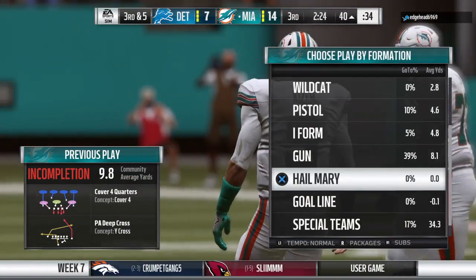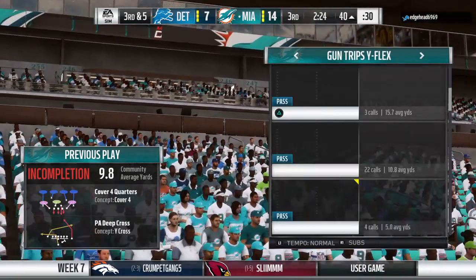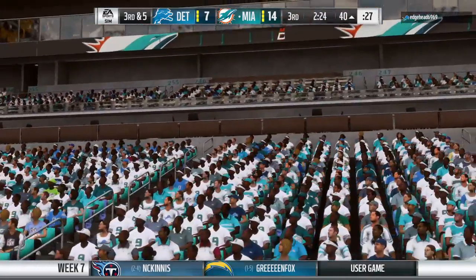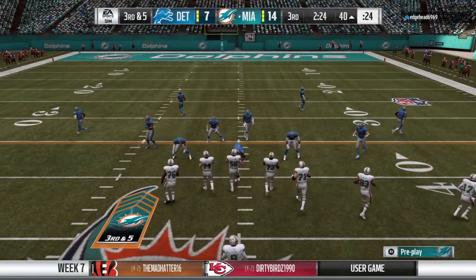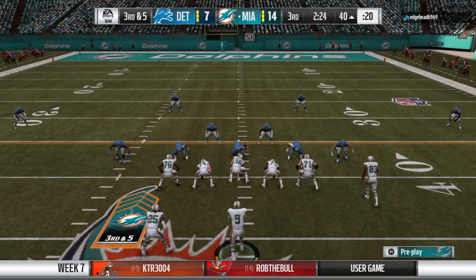One thing I know from experience is that when the deep ball is thrown and you're the defender, you've got to fight that little bit of panic that emerges. You've got to play the ball really well. It's a 50-50 jump ball play. And guess what? They took a shot. How are you going to win it? And in this case, they managed to get it done. They come up now 3rd and 5 following the incomplete pass.